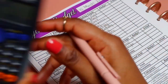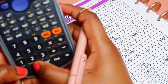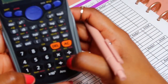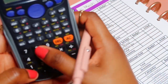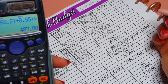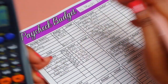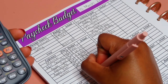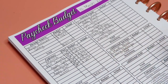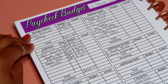Okay, so when we do all the calculation, it's 100 plus 60.27 plus $8.55 plus 180 plus 18.18 plus 120. So that is $487 flat. Yes, so $487 flat is what I am budgeting for my expenses for this check.